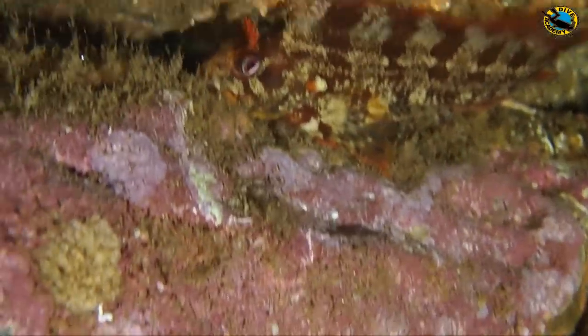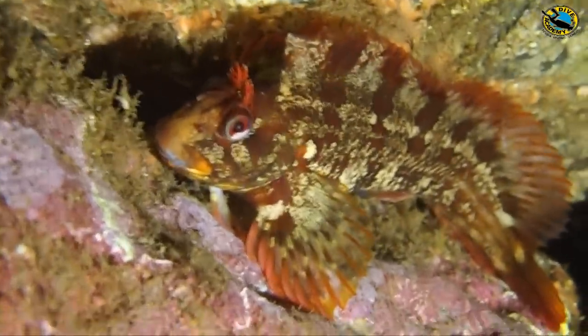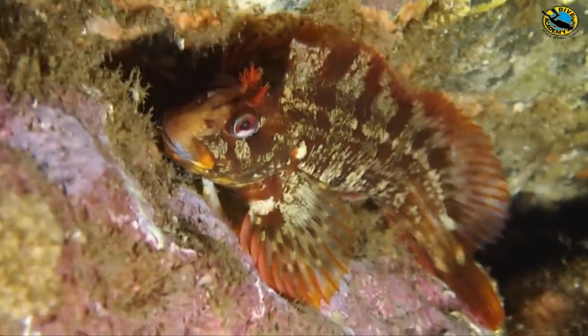Parablennius gattorugine, known as the tompot blenny. Found on rocky coasts, on the lower shore and in the sublittoral zone. An impressive and colorful blenny.